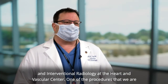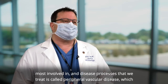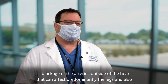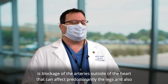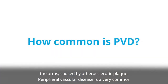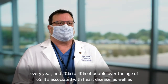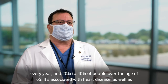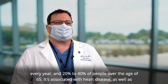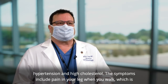One of the procedures that we are most involved in, and disease processes that we treat, is called peripheral vascular disease, which is blockage of the arteries outside of the heart that can affect predominantly the legs and also the arms, caused by atherosclerotic plaque. Peripheral vascular disease is a very common disease in the United States. It affects approximately 8.5 million people every year and 20 to 40% of people over the age of 65. It's associated with heart disease as well as hypertension and high cholesterol.